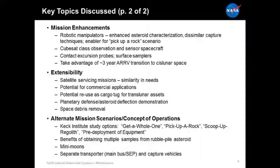Extensibility was our next major topic. We talked about the similarity and needs of satellite servicing missions, potential for commercial applications, potential reuse as a cargo tug for translunar assets, planetary defense, asteroid deflection demonstrations, space debris removal. I'm not sure everything actually got talked about here today as much as we saw in some of the papers, but any comments to this section?